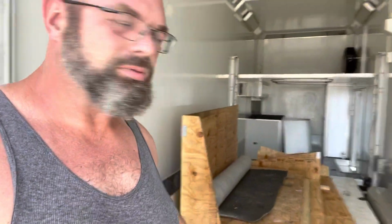So for right now, everything is just put inside the new trailer. I still gotta run a couple straps on this to hold it down while we get to where we're going. And then before you know it, it'll be time to rebuild this one and get it all set up like that one was.